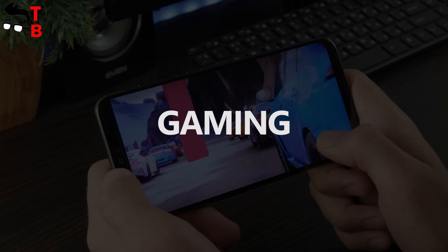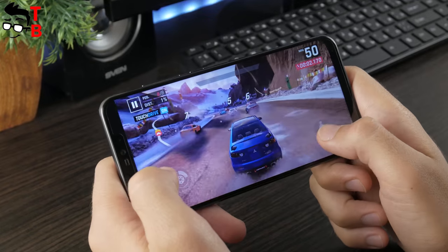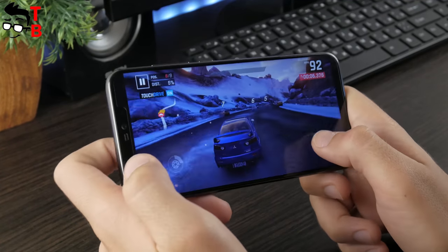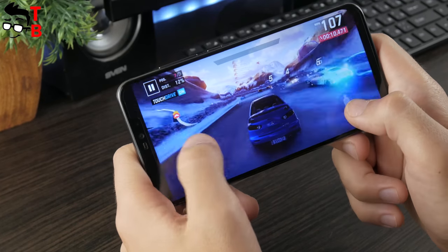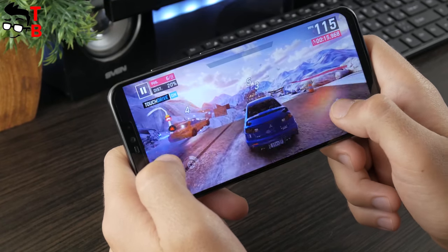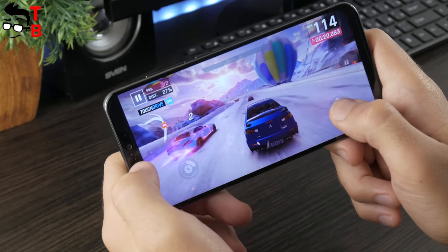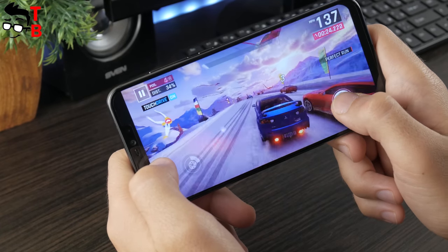Asphalt 9 is already available on Android, so let's try to play it on UMIDIGI Z2. By the way, I've heard different opinions about the new version of this popular racing game. Some people like it, while others say that it is worse than Asphalt 8. Anyway, you should play it at least once to decide for yourself whether it is good or not. UMIDIGI Z2 is a good phone for this game. It is almost not buggy, while the graphics are very good.